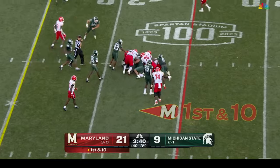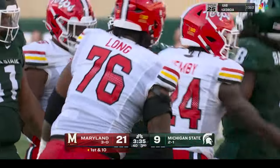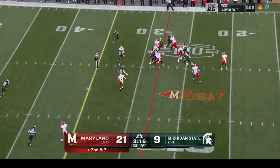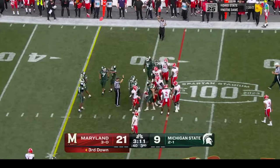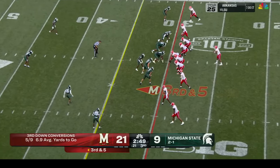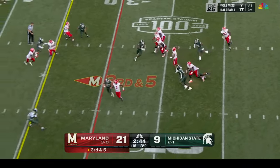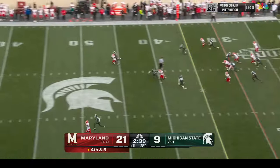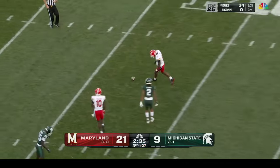Give it to Hemby. And this Michigan State defense has given the team a light. Hand this off straight up the middle. And one more stop for this defense. It's Derek Harmon. Can Michigan State get one more stop? Pressure look off the corner, and this throw is high and falls incomplete. Giving Michigan State an opportunity to get off the field.